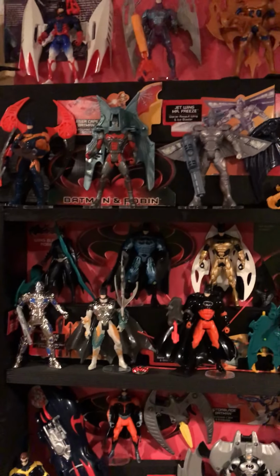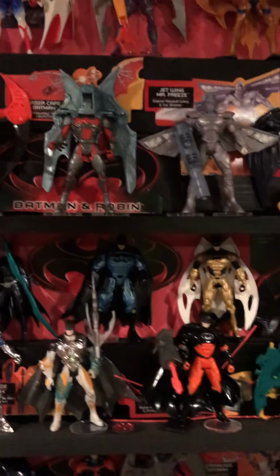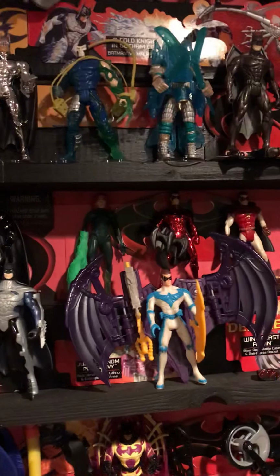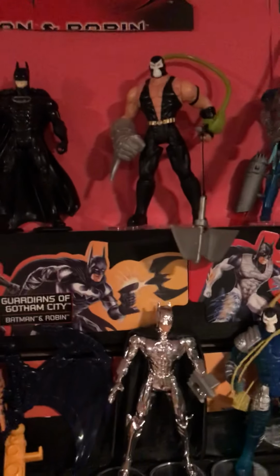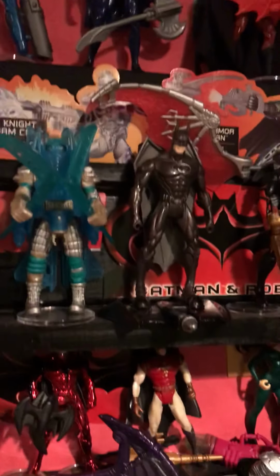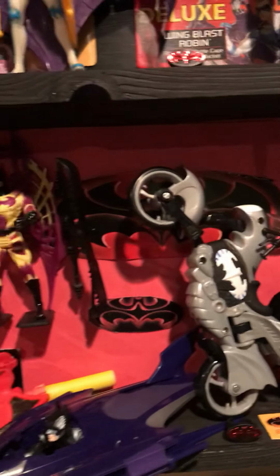But we did get some different variations, some different color schemes, and of course the new villains, which are Poison Ivy and Mr. Freeze, and I think probably the best figure out of the whole series is this Bane. I think most toy fans would agree that he's probably the best representation. Very cool looking figure in the whole line. I thought he was probably the best one. Some of the 2-packs were pretty good.